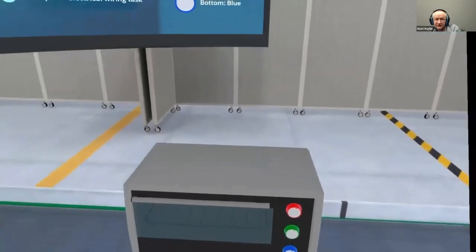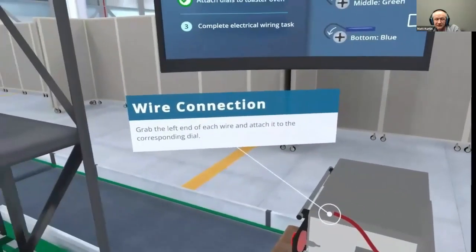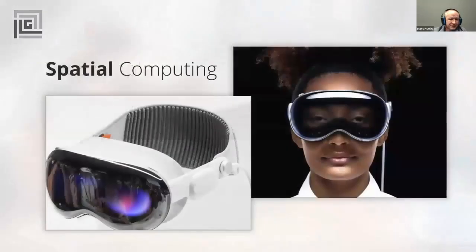Well done. The next task is to connect the dial's wires. All right, I'll advance us out of that. All right, let me know if any questions come in.